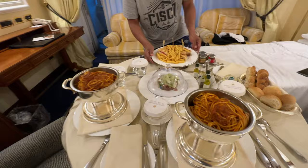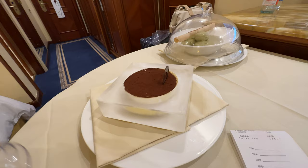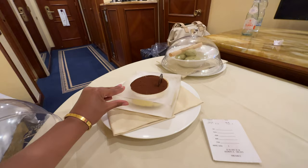I have tiramisu over there. Oh, I actually forgot to zoom in on that. It looks like it's in ice. What is this? Is it ice? The presentation is. Is that called block? Is it actually? Yeah. Oh, what is it called? Block. Wow.